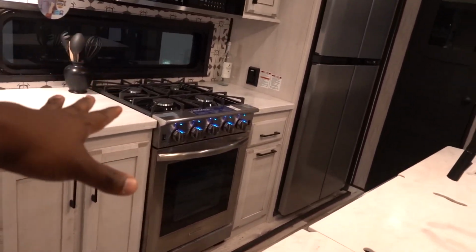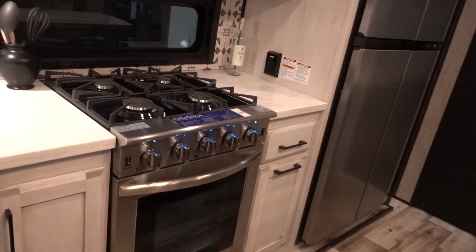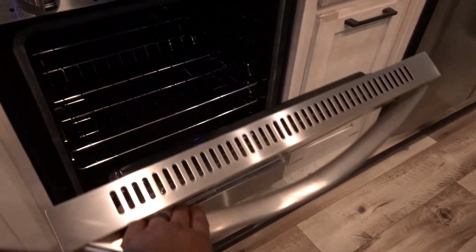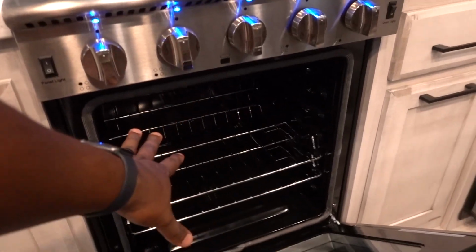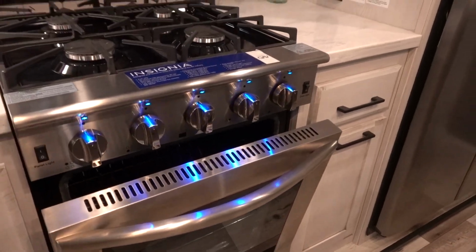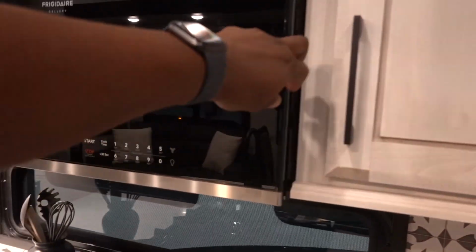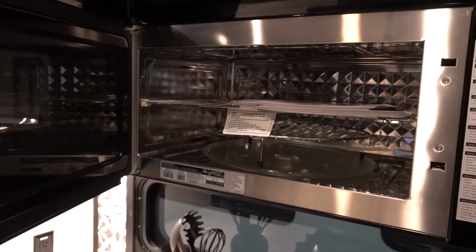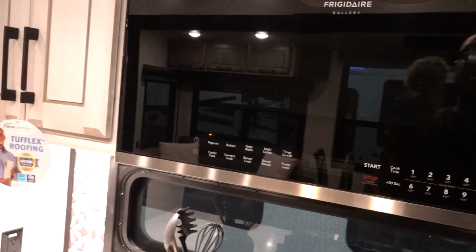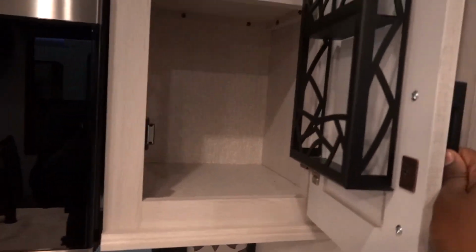This does have the Insignia cooktop, so it has that residential size for the top here. And this is an electric oven too. You would have to run that on 120 volt though. Frigidaire is the maker for this microwave. It is convection. It's really nice too, by the way. It's like a residential one for sure. And then check that out.